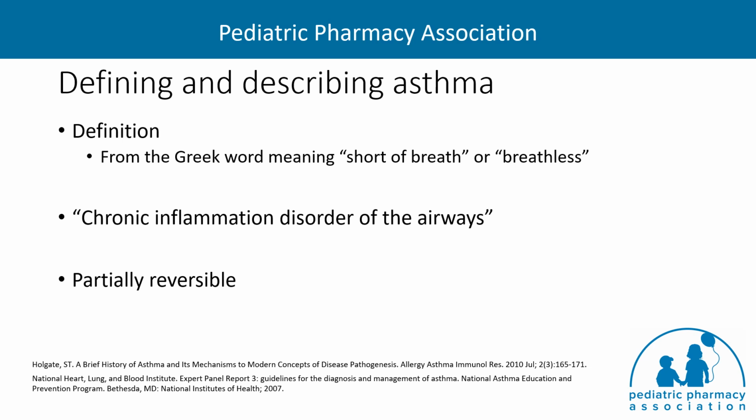So when looking at asthma, it's important to define what asthma is. The word asthma comes from the Greek word meaning short of breath or breathless, which is a good way to describe a patient who's having problems with asthma. More scientifically, it's been defined as a chronic inflammatory disorder of the airways. And it's partially reversible in that as pediatric patients get older, it's possible for their asthma to go away or to improve as they grow older and stronger.